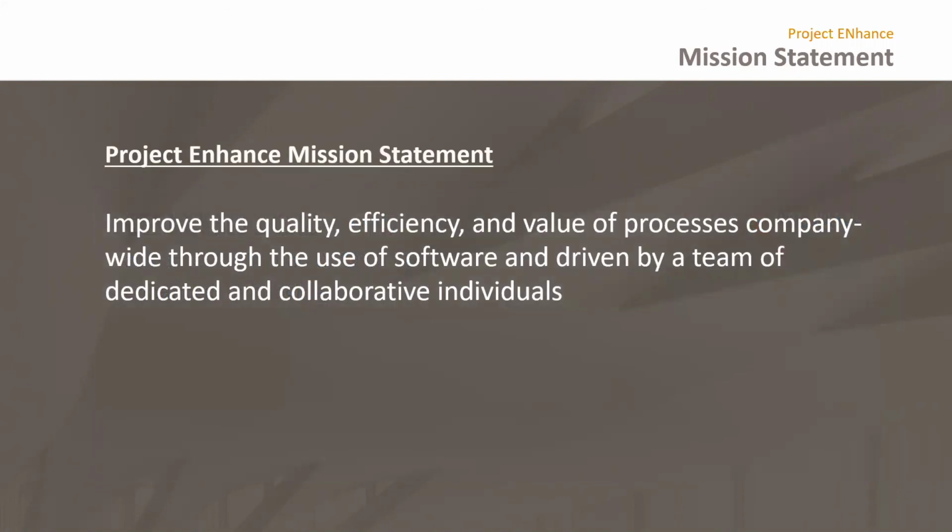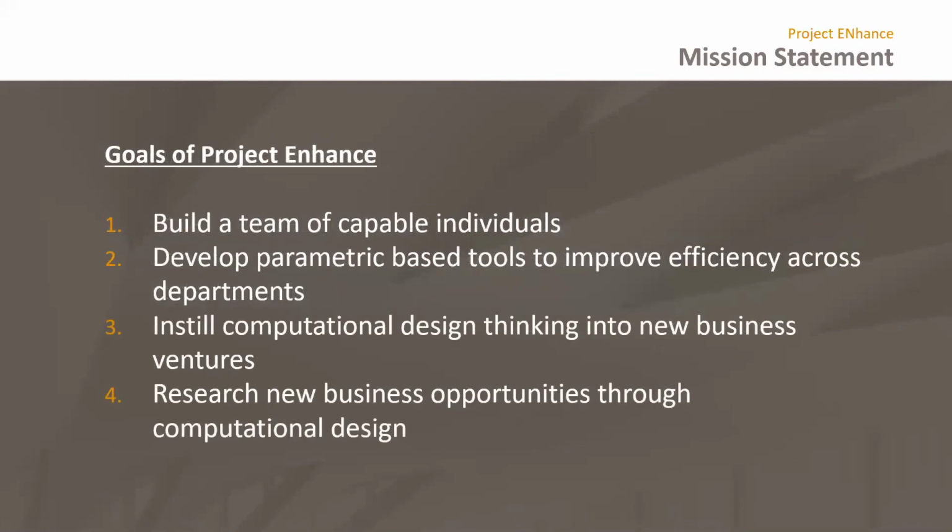Despite the fact that I wrote this, I can never get it right on the first go, so we'll give it a shot. Improve the quality, efficiency, and value of our processes company-wide through the use of software and driven by a team of dedicated and collaborative individuals. That's our mission statement, which basically led to the 4 goals.